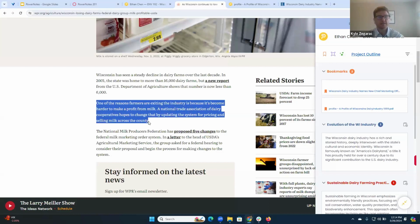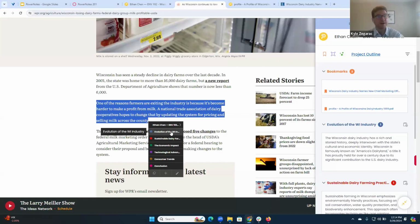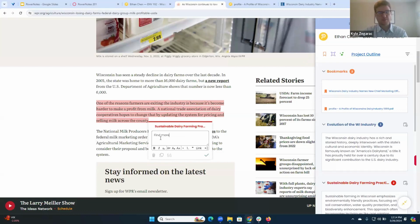So let's highlight some text. Please don't give me a grade on this. I'm just going to show some functionality here. So when I highlight information, this is PowerNotes coming into play. We show you the project that you are in along with your outline. So you can add to this outline, or in this example, the instructor created a template and sent it out to students. So you can organize this, take notes, and then keep on reading.